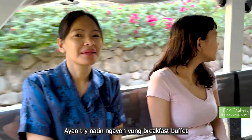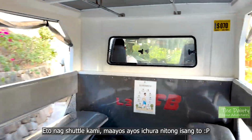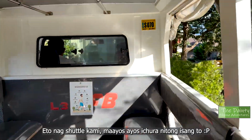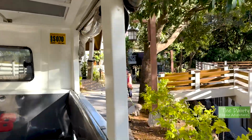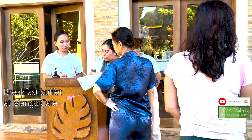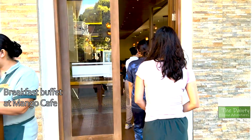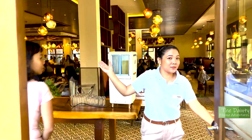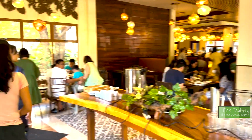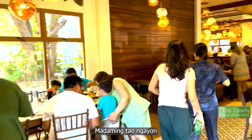Alright, early morning and we're gonna be trying their breakfast buffet. And we did get a ride in one of their better looking shuttles. Alright, here we go! We have quite a crowd this morning.